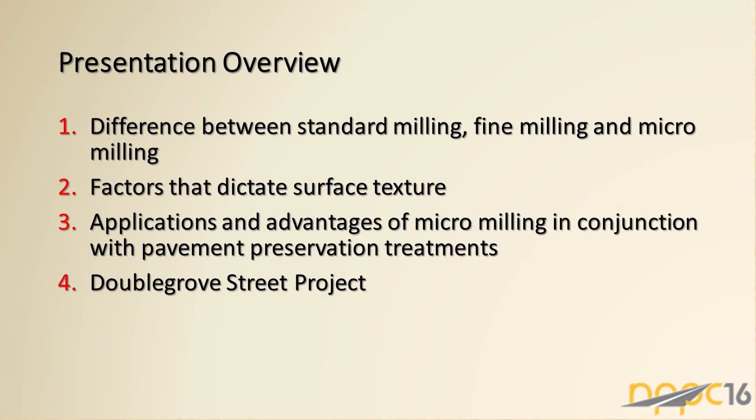During this presentation, I will be going over the difference between standard milling, fine milling, and micromilling drums, looking at the different factors that dictate surface texture, applications and advantages of micromilled surfaces, and we'll be focusing in on the Double-Grove Street project that was completed out with Los Angeles County, California. We'll also be touching on some new technology in milling as well.